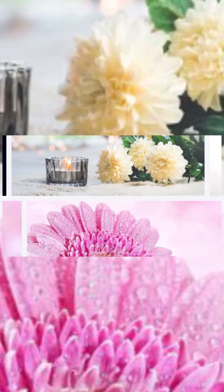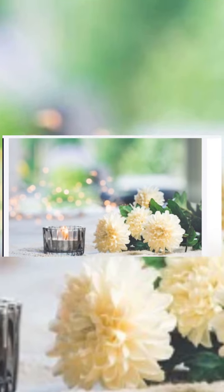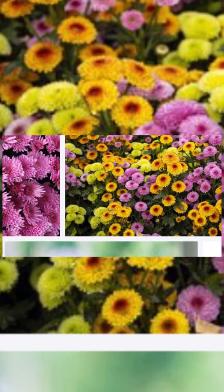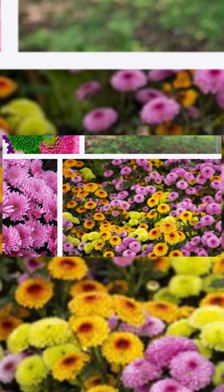If you already have a chrysanthemum plant and you notice part of the root, you can multiply it by planting it in a separate pot at any time. Especially the month of May is ideal for root propagation. The seeds begin to germinate within 15 to 20 days after planting.